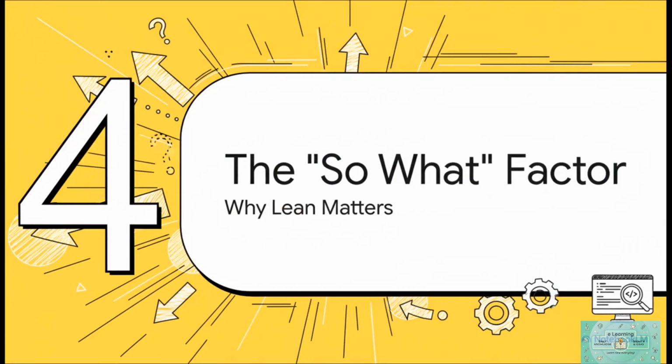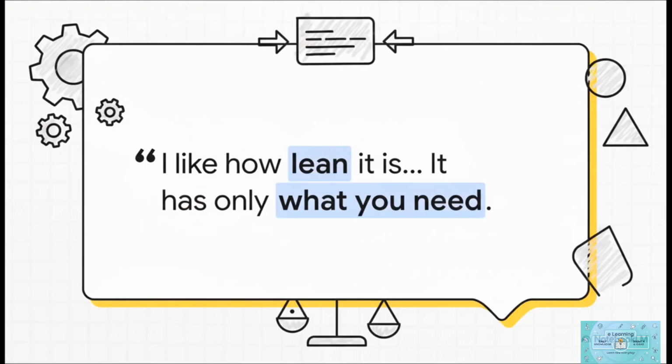Okay, so after seeing all that, we have to ask the big question. So what? Why does this super lean, minimalist approach actually matter? What's the real takeaway here? You know, the developer from the source material, Tony Shapa, he really just summed it up perfectly. He said, "I like how lean it is. It has only what you need." And that right there captures the entire appeal of Marko. You're not spending your time fighting the framework, you're just writing your app.